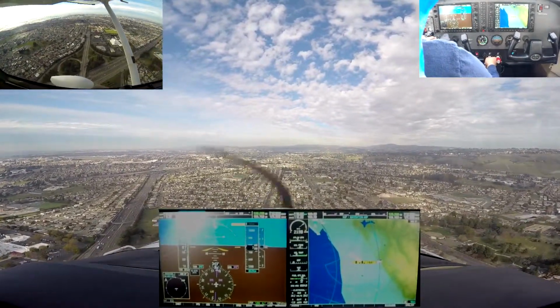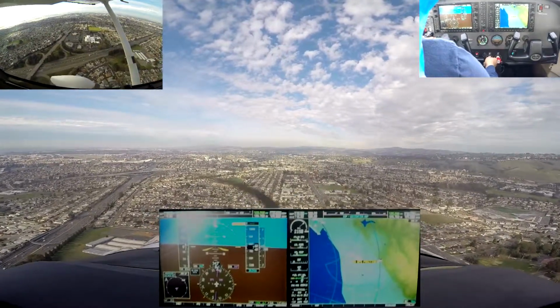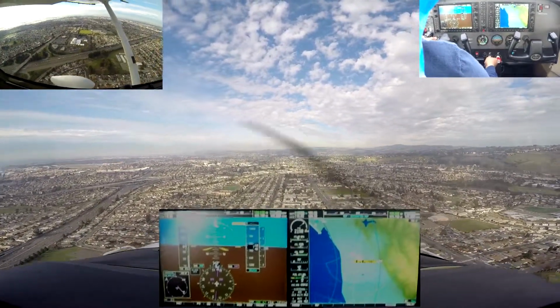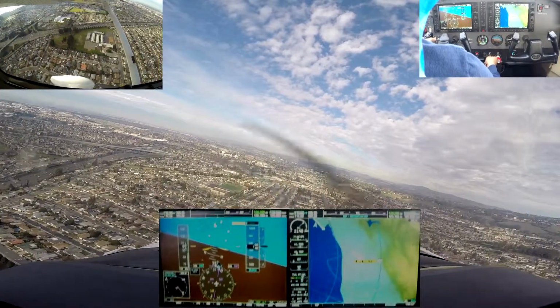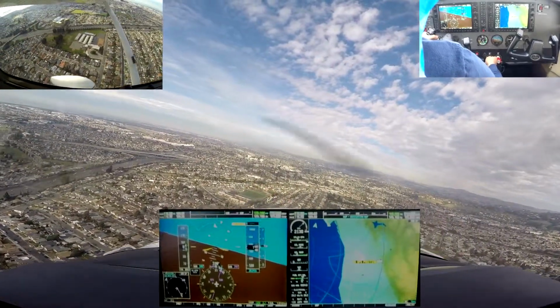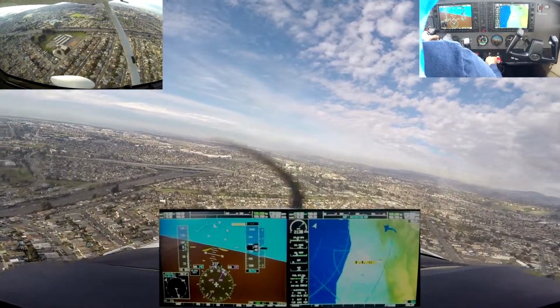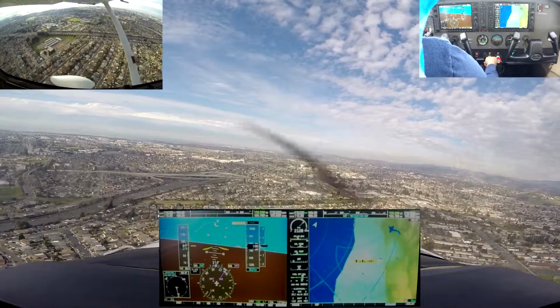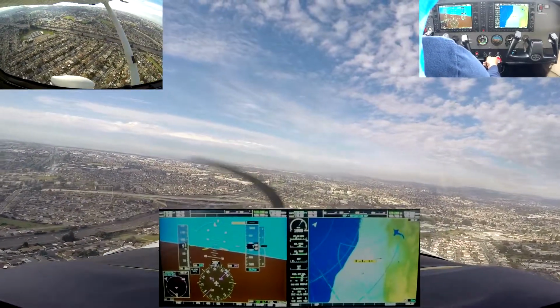Charlie Juliet, turn right at Echo, cross runway 2 right, contact ground 0.4. Right at Echo, cross 2 right, ground 0.4, Charlie Juliet. Tower, Hunter 585, Victor Charlie, we're on the GPS, 2 left. Hunter 585, Victor Charlie, Hayward Tower, runway 2 left, continue.